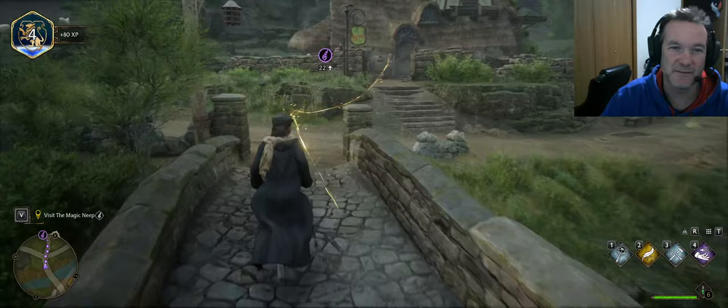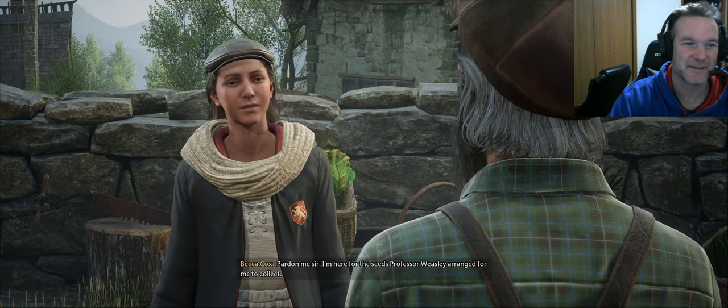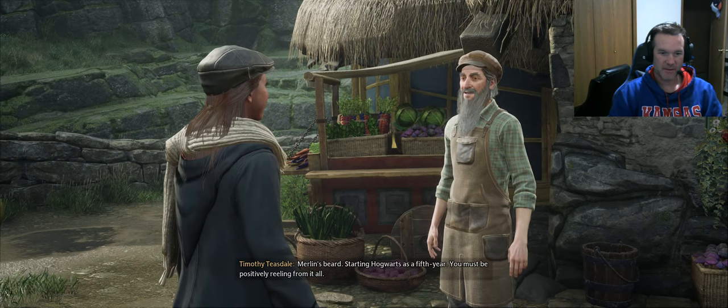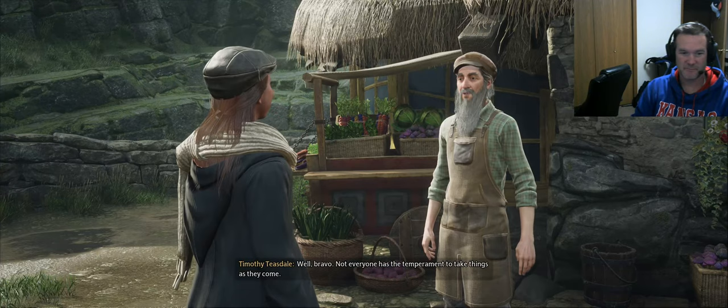Well, hello there. Well, hello there to you, kind sir. Pardon me, sir. I'm here for the seeds Professor Weasley arranged for me to collect. Oh, cool. The Dittany for the new fifth year. I take it that's you, then. Merlin's beard. Starting Hogwarts as a fifth year. You must be positively reeling from it all. Not at all. I'm choosing to see it all as one big adventure. Well, bravo. Not everyone has the temperament to take things as they come.